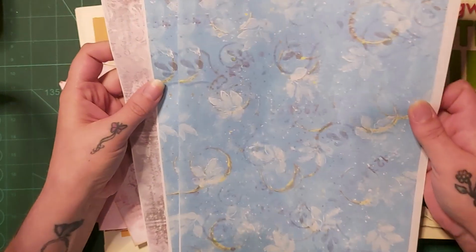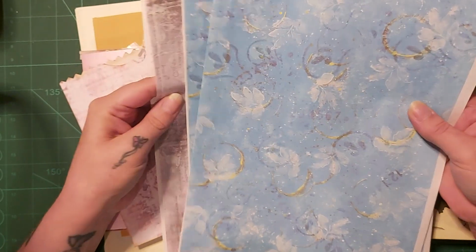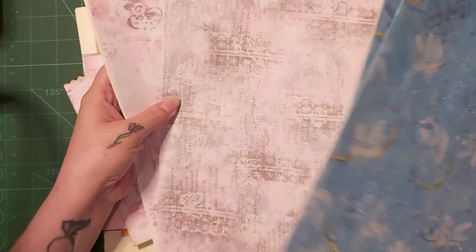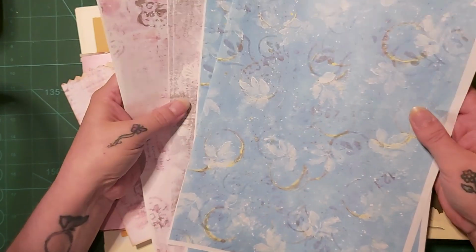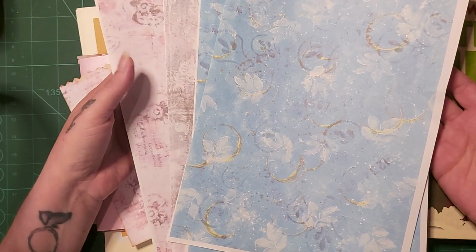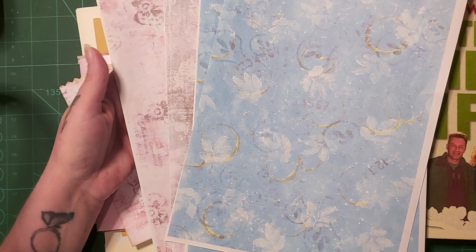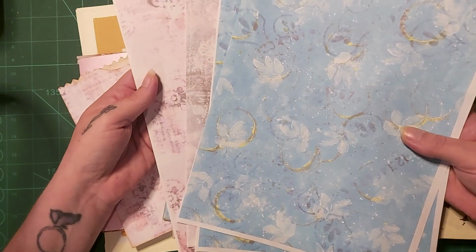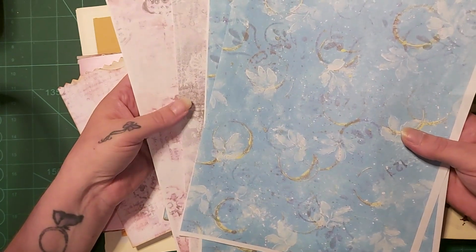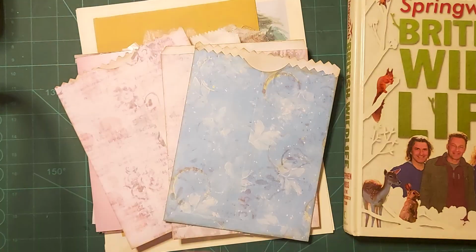As you can see, they haven't printed out properly. So I've got 3 types. I've got blue, I've got a grey with butterflies on, and then I have a pink with flowers on. And I totally forgot about them. I've been sorting some stuff out and I've found loads and loads of bits that I forgot I even had. I made them a few years ago. And yeah, so I'm using them.